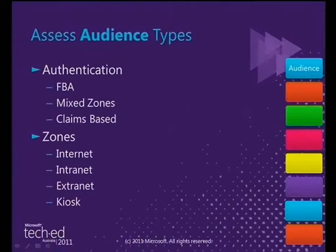So in the first step that we follow when we start designing this type of system, we need to consider our audience. Who is going to be using the system? Who is going to be accessing it? How will they be accessing it? Are they internal staff or external? And here we have to keep in mind things like claims-based authentication. Anyone used claims-based authentication in their deployment?